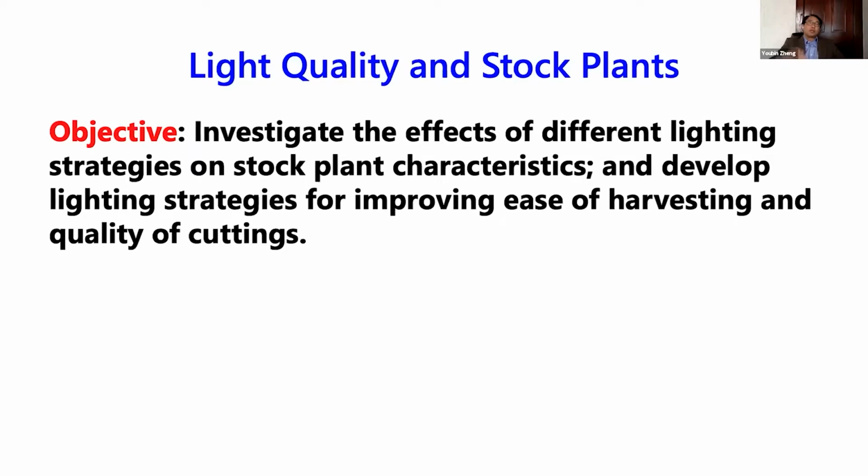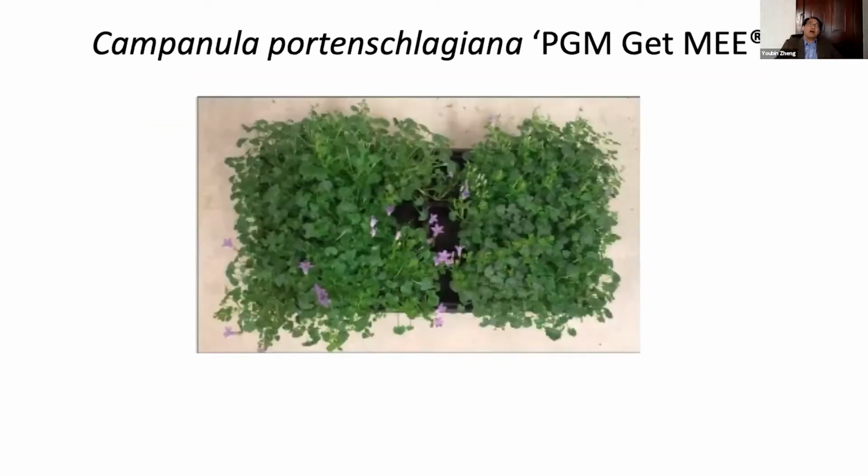The second one is we're going to use end-of-the-day light treatment for improving potted ornamentals. So let me start with the first one, light quality and stock plants. The first crop we worked on was a Campanula, a bellflower. This plant is normally produced in pots, but they need many, many cuttings.